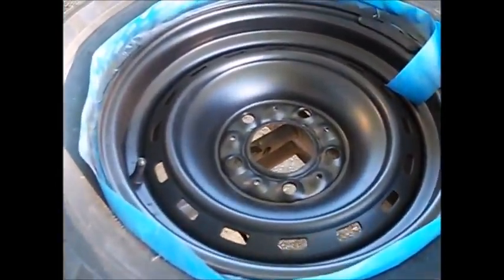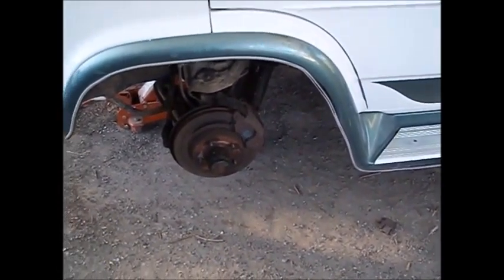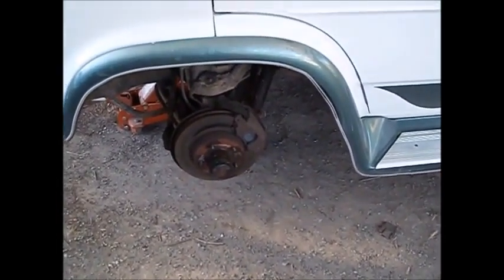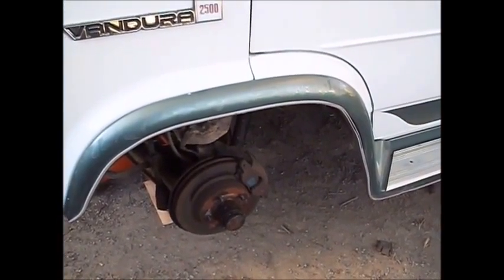And I wanted to show you what I found on my brake inspection, and this is why it's always a good idea to take a look, especially when you have a vehicle that's new to you, so you can get a reference point and start logging down what you've done to the rig and the dates and whatnot.